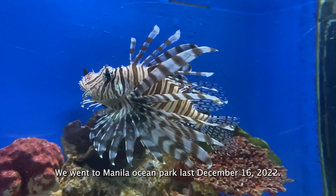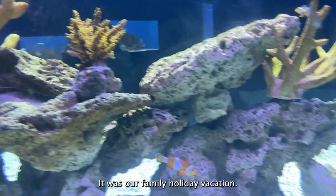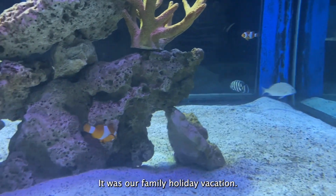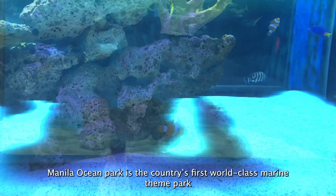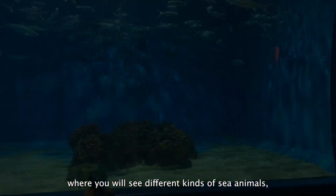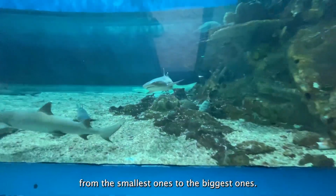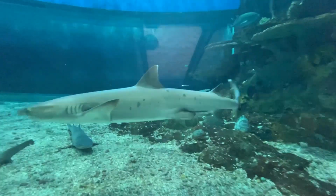We went to Manila Ocean Park last December 16, 2022. It was our family holiday vacation. Manila Ocean Park is the country's first world-class marine theme park where you will see different kinds of sea animals, from the smallest ones to the biggest ones.